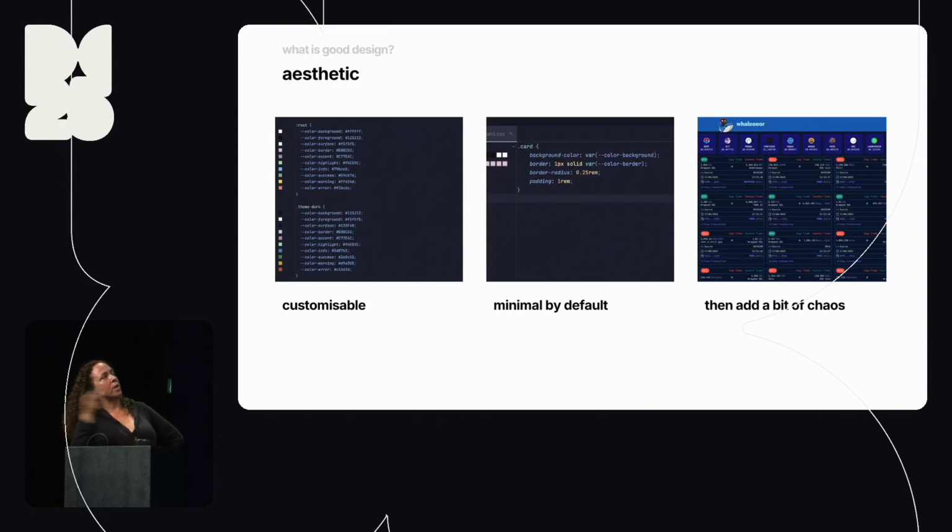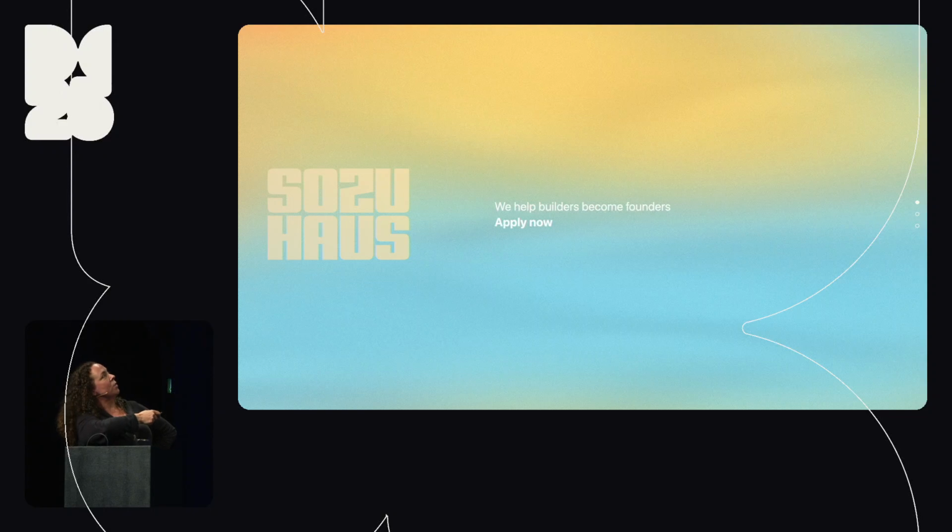Once you've got your wireframey grid stuff in, then you can add some swooshy animations and make it weird and interesting and a bit overloaded, that one. Right, so this is an example of very simple design that had a bit of chaos added later. This actually took 2 weeks to build.